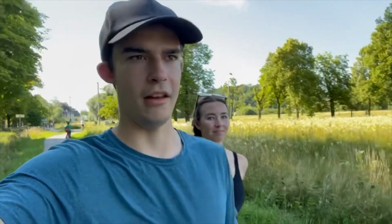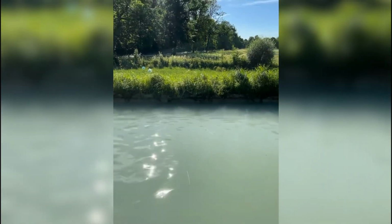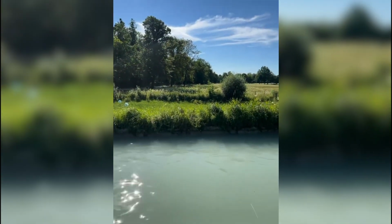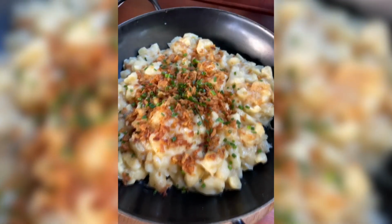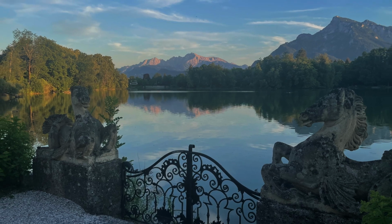There's like a little river thing that runs through this village, and everybody hangs out at it and goes in the water. So we're gonna become locals for a little bit. Try to make some friends. Sprechen Sie Deutsch. The water was freezing, so we just jumped in quickly to cool off. We headed into town for some drinks, Spätzle, and Apfelstrudel, before finishing off the night with a swing and one last sunset on the lake.